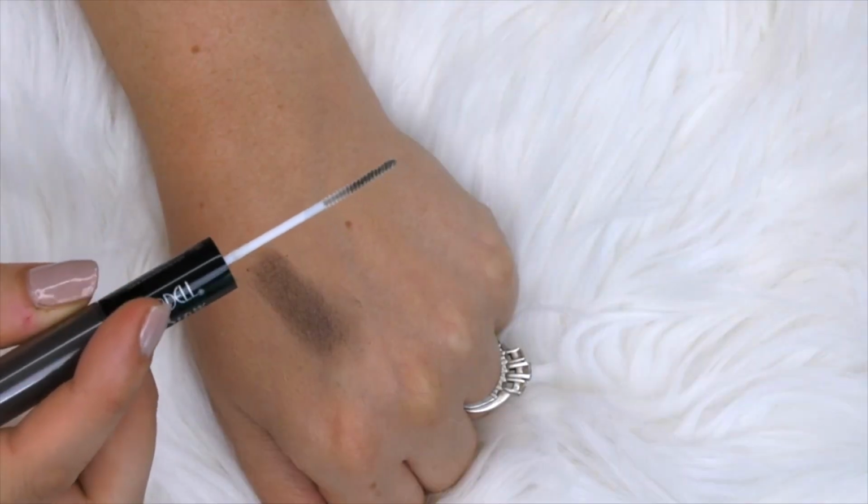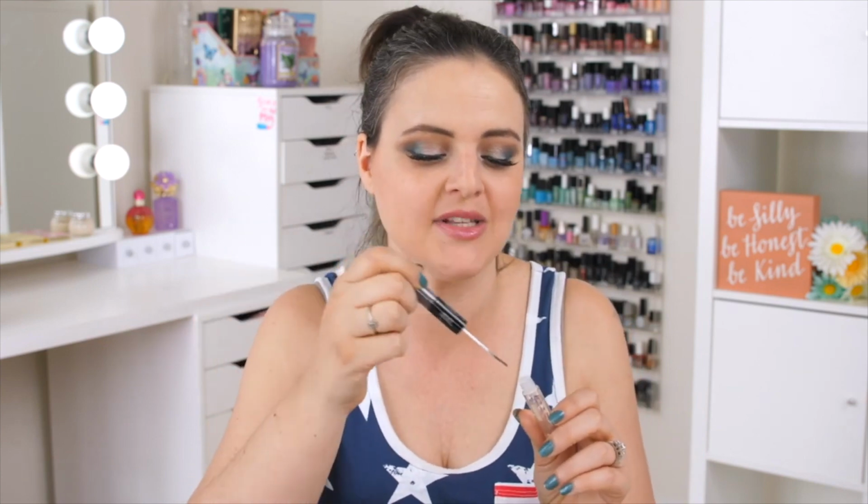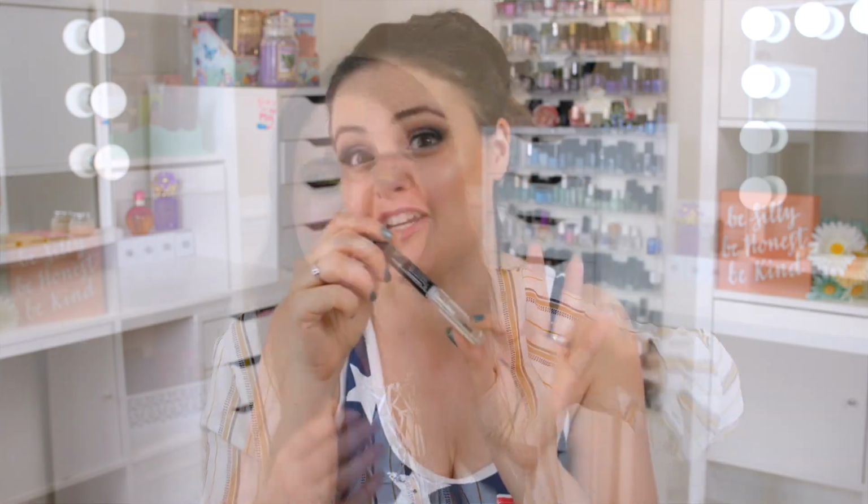And then the brow gel that comes on the other side, it's in a clear tube. So what ends up happening is as you're using this brow gel and you're spoolieing it out, the brow product gets into the clear gel and you can see all this brown gunk floating in the tube. It's just not very pretty to look at. And also it was a terrible brow gel. So yeah, this was a terrible product, and whoever made this at Ardell, maybe just make something else, because that was not good. That was not cute.